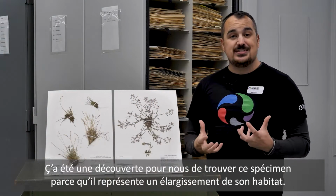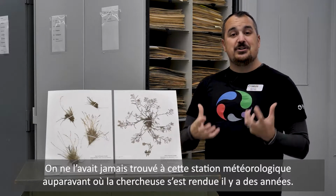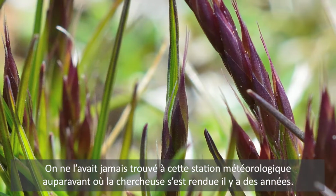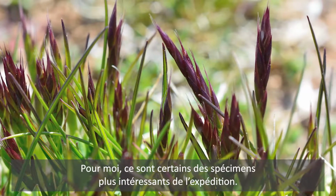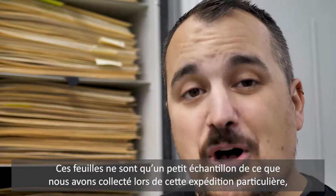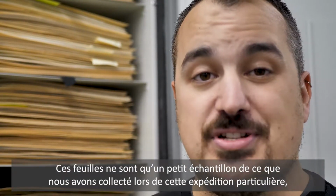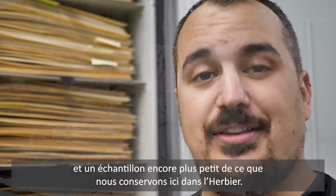And it was really interesting for us to find it because that's a bit of a range extension. It actually hadn't been found before at this weather station that she had traveled to so many years in the past. So to me, these are some of the coolest specimens from that trip. These sheets are just a small sample of what we collected on this particular expedition and a much smaller sample of what we hold here in the herbarium.